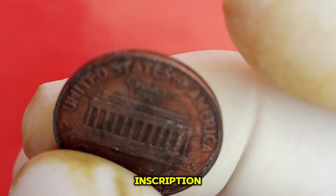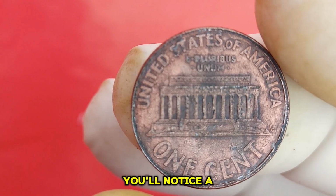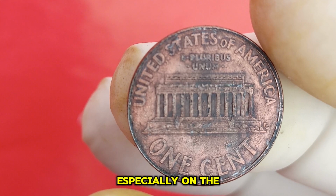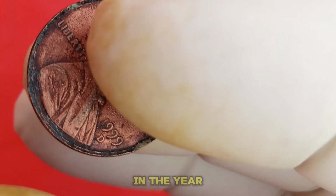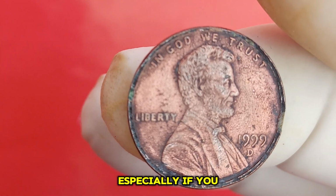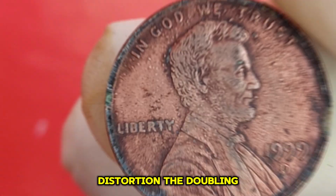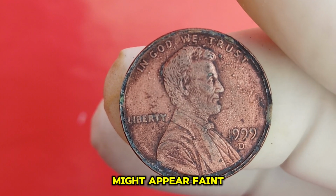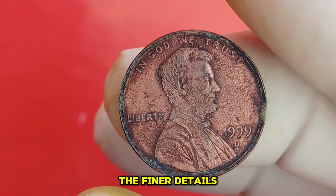Examine the Liberty inscription. Look carefully at the letters in Liberty. You'll notice a subtle doubling effect, especially on the tops of the letters. Inspect the date. The number 9 in the year 1999 should show some noticeable doubling, especially if you look closely at the upper or lower part of the digits. Look for any distortion. The doubling might appear faint, so use a magnifying glass or a jeweler's loupe to get a better view of the finer details.